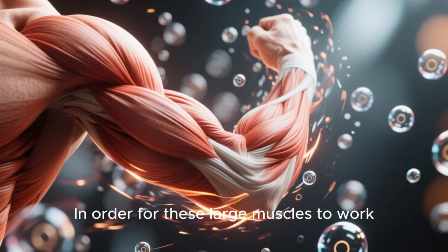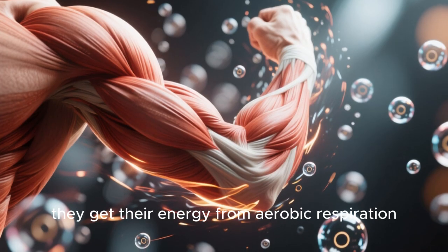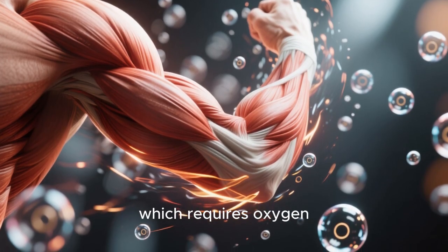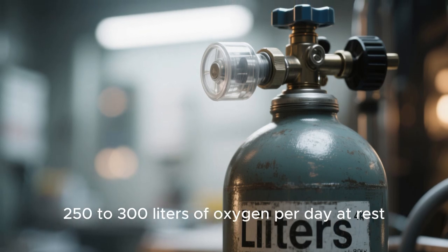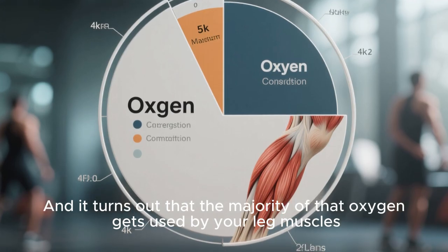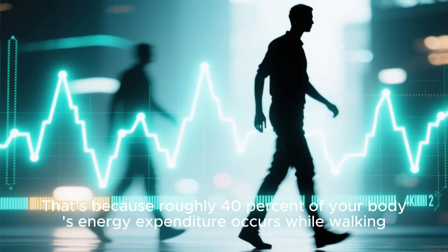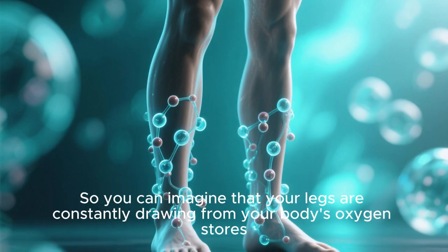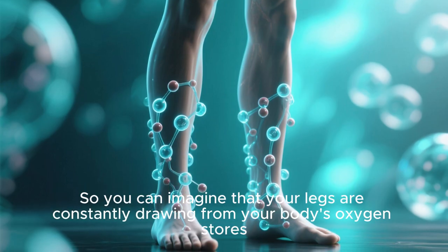In order for these large muscles to work, they need energy. And you guessed it, they get their energy from aerobic respiration, which requires oxygen. It is estimated that the human body uses around 250 to 300 liters of oxygen per day at rest. And it turns out that the majority of that oxygen gets used by your leg muscles. That's because roughly 40% of your body's energy expenditure occurs while walking. So you can imagine that your legs are constantly drawing from your body's oxygen stores.